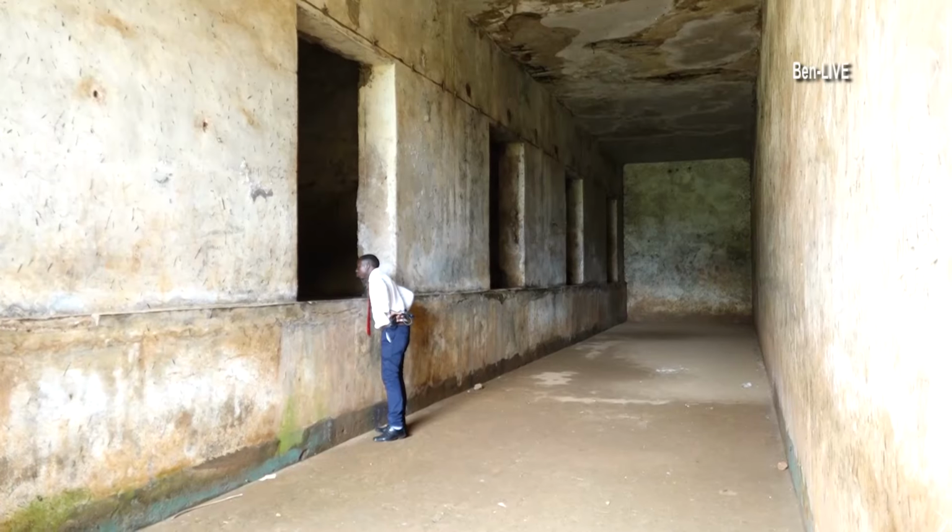And the fact that this place has been kept to remind Ugandans that torture does exist, and it is not really necessary in order to perpetuate a government in office.